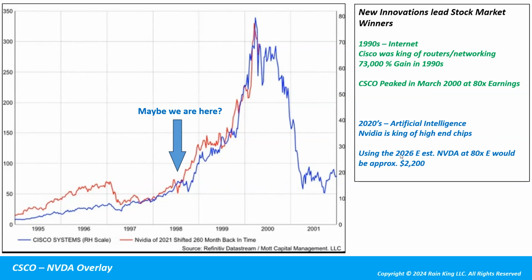If we were to use the 2026 estimate for NVIDIA at 80 times earnings, that'd be a price target of about 2,200 for NVIDIA. And you'll notice that the last real push Cisco had came out of the 1998 correction, and it pushed to the peak at this valuation of 80 times earnings. So there's a case to be made.